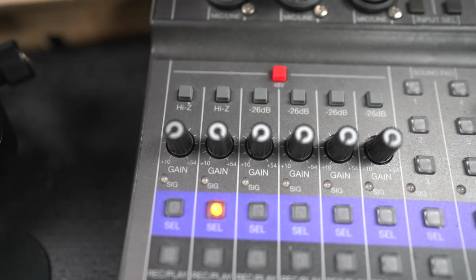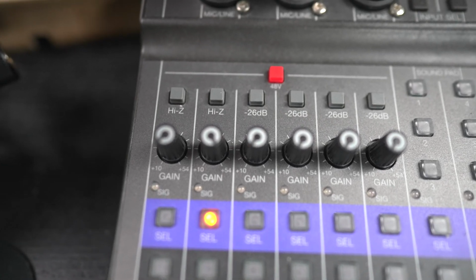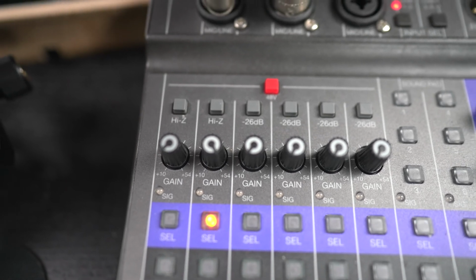Alright folks, now we are on to the last microphone on today's video. That is the ubiquitous Shure SM7B. And right now I have set the gain on Zoom L8 to maximum, which is 5 o'clock. On Zoom L8, that's around 54 dB. Okay, so I am cranking up the gain on Zoom L8, and this is the sound of my voice through SM7B. No pads or filters have been applied on the Shure SM7B.